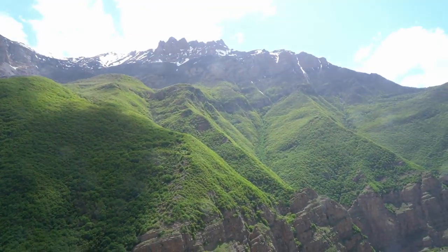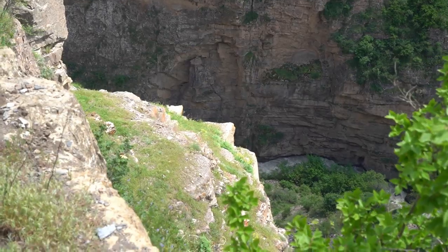Wow, look at the light on this mountain. It's like Hawaii. There's the water.